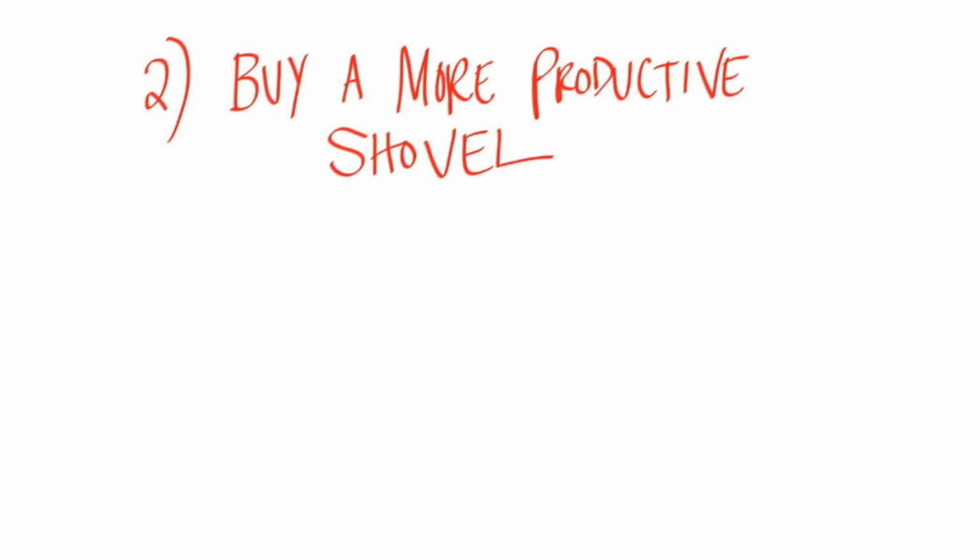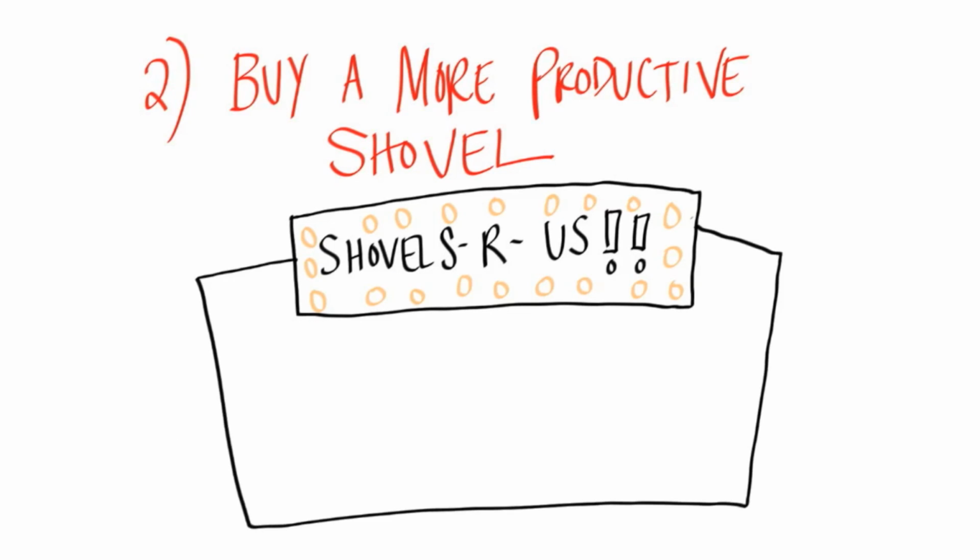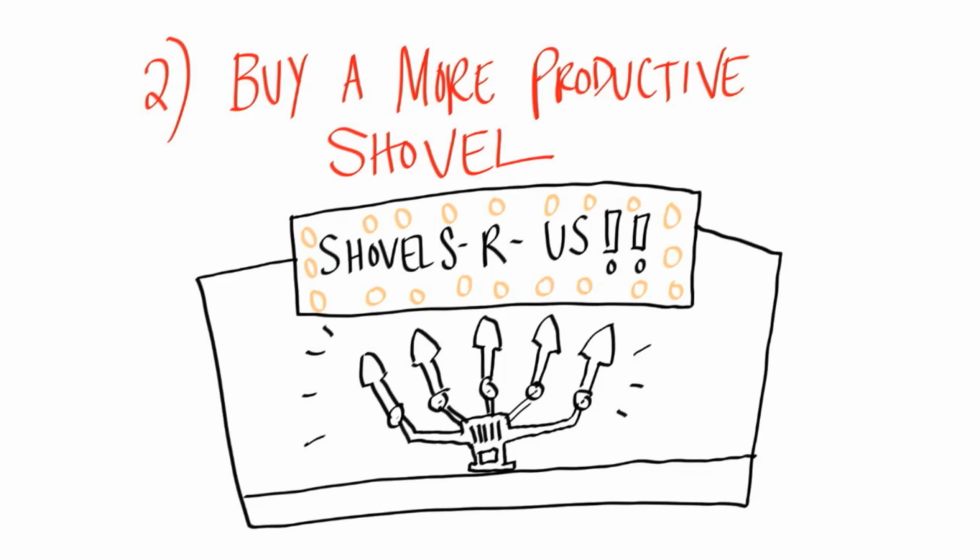2. Buy a more productive shovel. Let's say a shovel with 2 or even 3 blades instead of 1. An interesting approach. Perhaps a better shovel would make me more productive. But again, I think we can agree there's diminishing returns in making shovels better. It's not likely I could use a 10 or 20 bladed shovel.